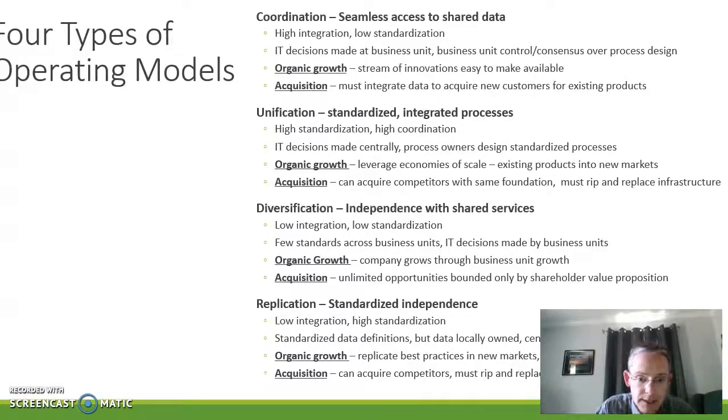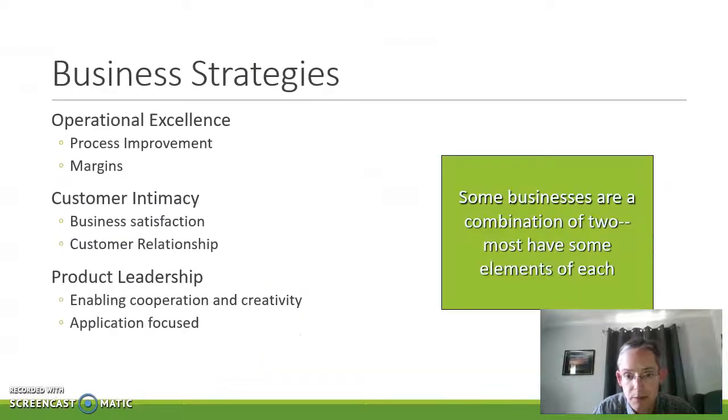With replication, you get standardized independence. So low integration, but high standardization. You may have a bunch of businesses out there that aren't really defining or sharing the data, but they all do things the same way. You can acquire competitors, but you have to replace their processes. And your organic growth is replicating best practices into new markets.